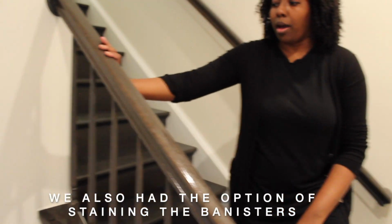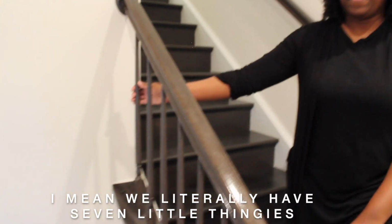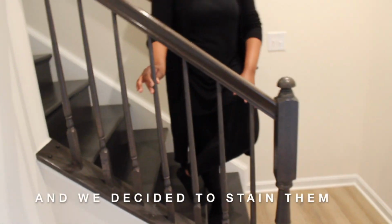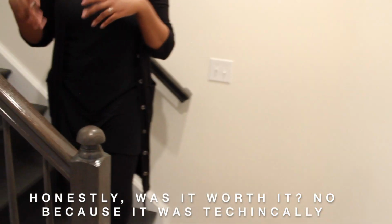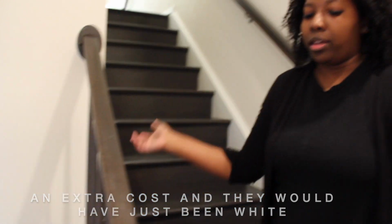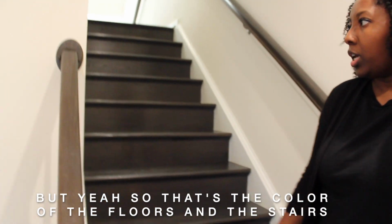We also have the option of staining these banisters. I mean, we literally have, what is this, 7 little spindles or whatever, and we decided to stain them. Honestly, was it worth it? No, because it technically was, I don't know if it was an upgrade, but it was an extra cost. And I mean, they would have just been white, and I think white would have been fine. But yeah, so that's the color of the floors, that's the color of the stairs.